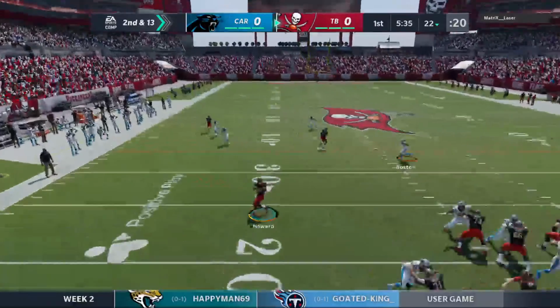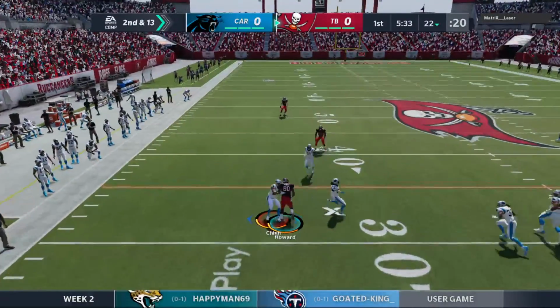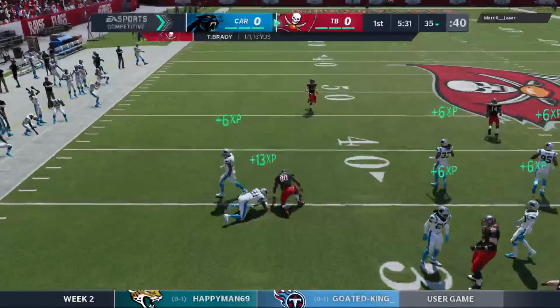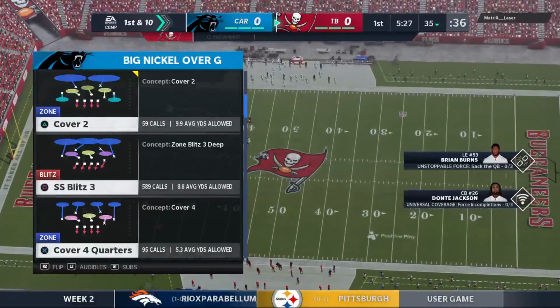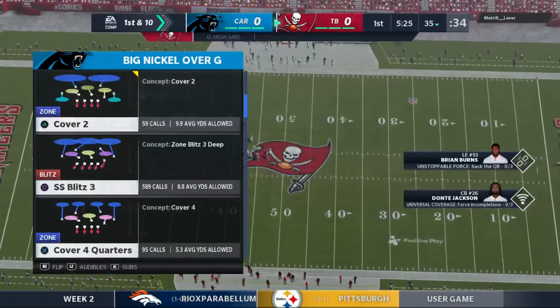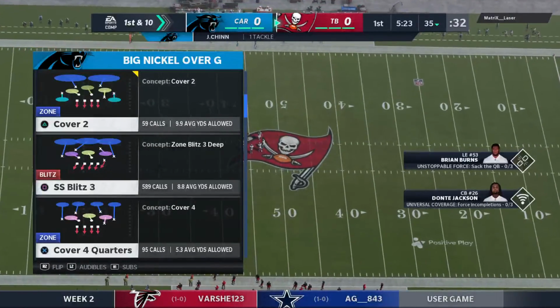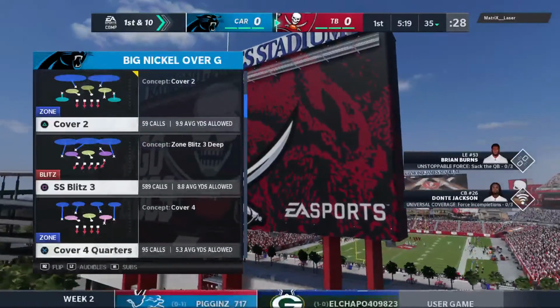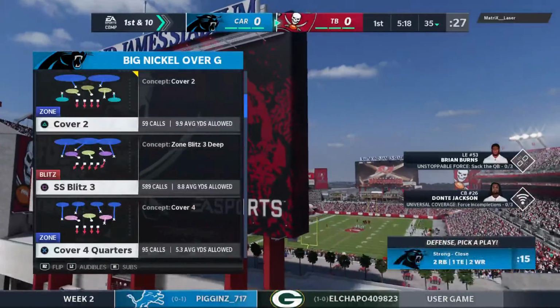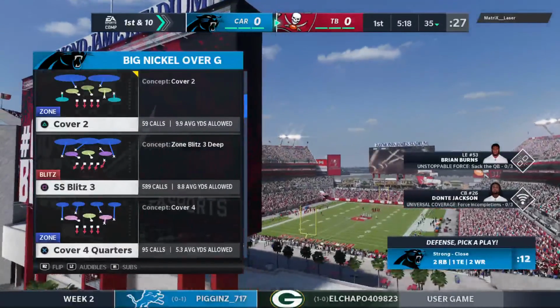Now Brady finds his tight end Howard. That's complete, and he's brought down, getting this one up to about the 35. A gain of 13. It's a first down at the 35-yard line. You don't always expect tight ends to be big in terms of run after the catch, but after that play, he joins a growing band of players that's putting that stereotype right on its ear.